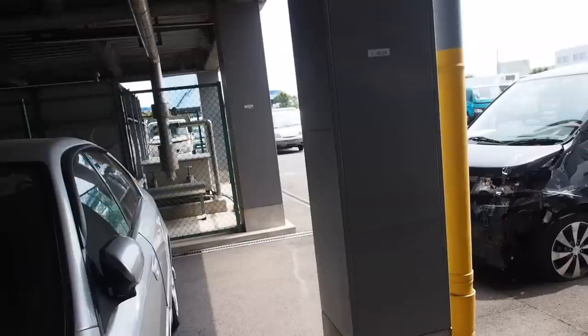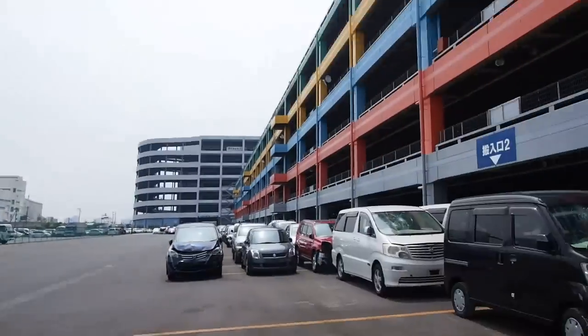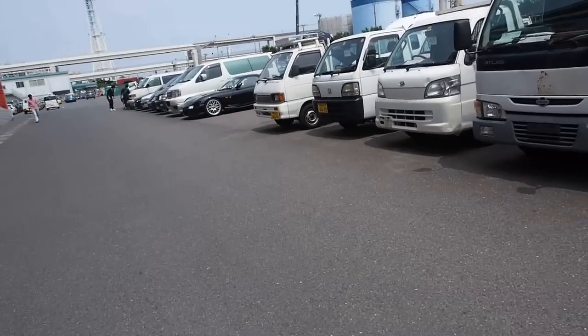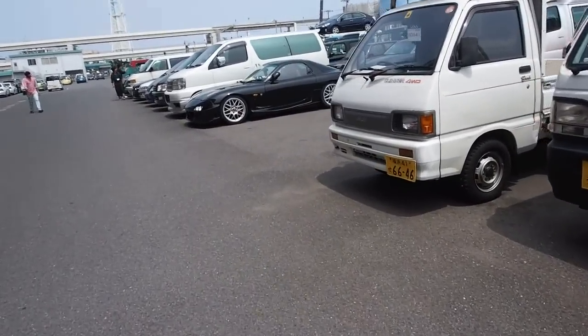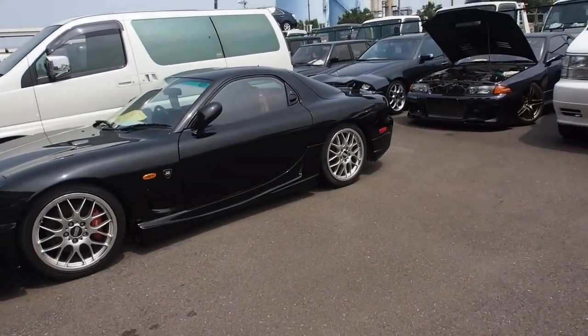Okay. Usually when I come to this auction, I take the video in the same area because this is the most interesting place. The rest of the auction up there, there are lots of really nice cars, but they're kind of sparse. Some of them here are nice, and then you walk for about 5 minutes before you see another one. Here we got a Spirit R RX-7 with a funny wing, BBS-RG wheels on it.